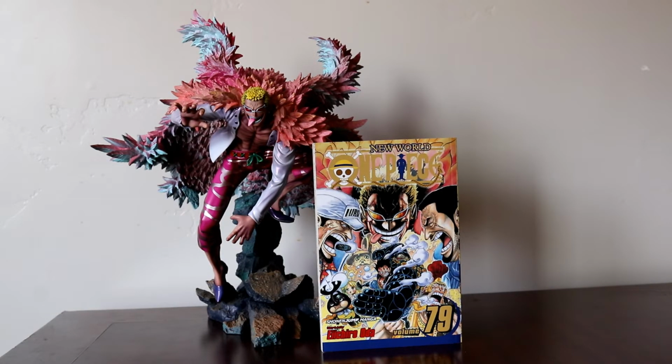This is easily one of my favorite Portrait of Pirates figures. I was waiting years for them to make Doflamingo from Dressrosa, and they finally did it, and it's even better than I could have imagined, so extremely happy with it. Yeah, it's definitely even more impressive in person than it looks on video, so if you want to get it, I definitely try to get it now before it's completely gone everywhere. It's pretty close to gone everywhere already now. Not sure where you can still get it. I think there's a few places though. But yeah, it's just my favorite Doflamingo figure, one of my top Portrait of Pirates figures.